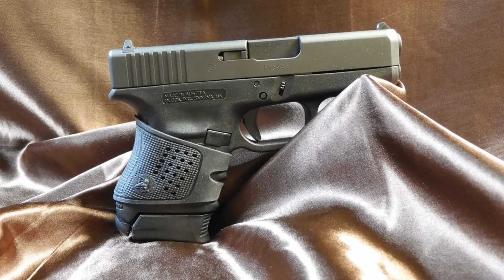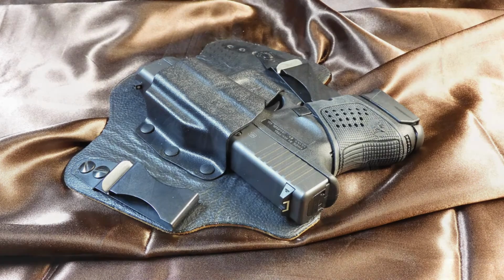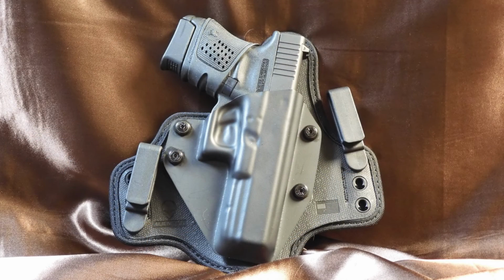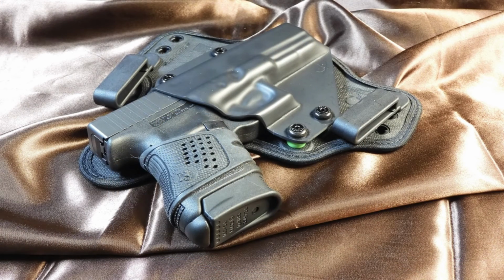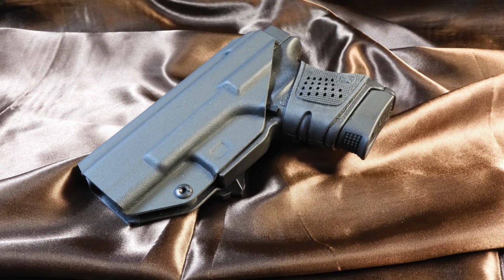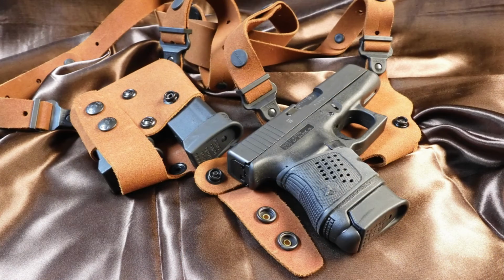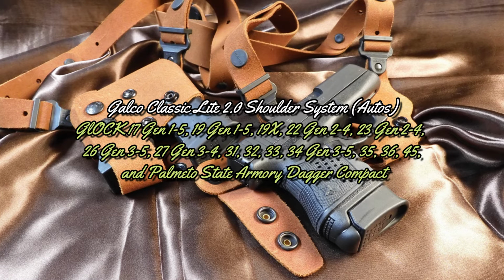Getting to the carry part, looking through the holster drawer, I came across a Gelco King Tuck holster for the Glock G30 that also works well with the G36. There is also the Alien Gear Cloak Tuck 3.5 for the Glock G21, G22, G20, and G30 that works well with the G36, and which I can quickly set up for strong side or cross-draw carry. A We the People holster also fits the bill for securing the G36 for strong side, appendix, and cross-draw carry. Finally, there is the Gelco Classic Light 2.0 shoulder system that also works with a wide range of semi-automatic pistols.